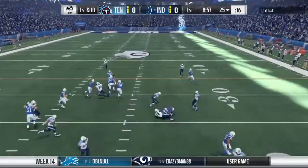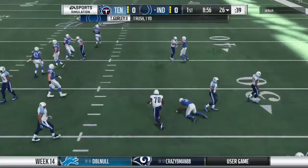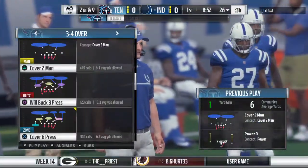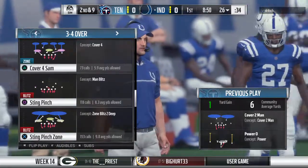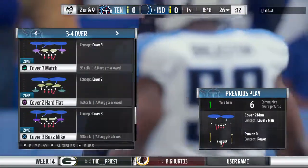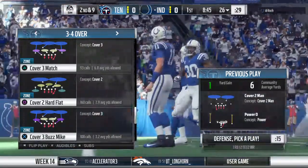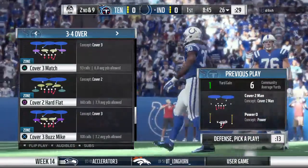Now the first carry here for Todd Gurley. And he'll get this one up to the 26. Credit him with a 1-yard gain there to make it 2nd and 9. Nice job by that defensive front there to hold him to a short gain on first down. Well played, I must say. Yeah, only getting 1 yard. There was no room to run.